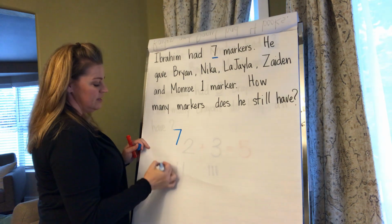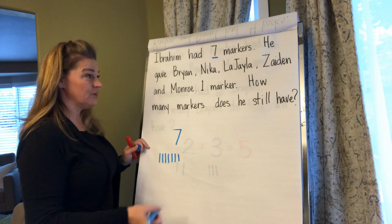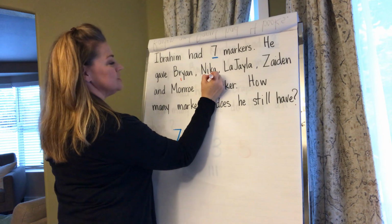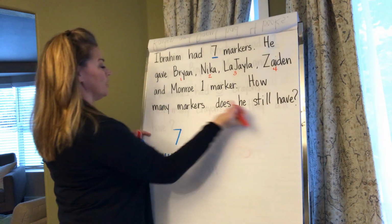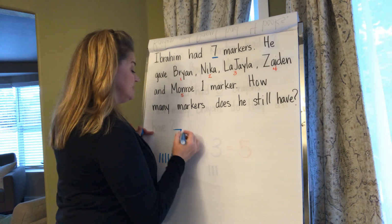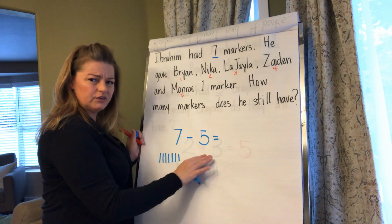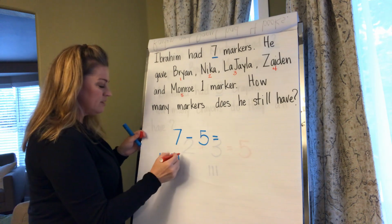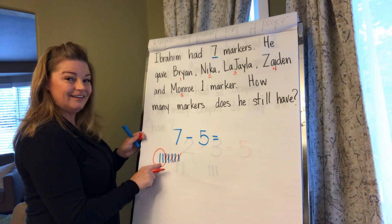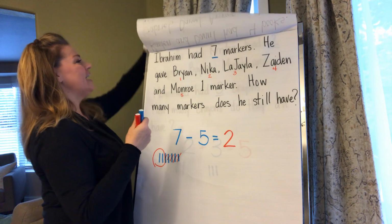7, right? So we have 1, 2, 3, 4, 5, 6, 7 markers. And how many did he give away? Let's count how many people he gave a marker to. 1, 2, 3, 4, 5. He gave away 5 markers, which means take away 5. How do we do that? Do we draw an extra 5 over here? Nope. Remember, we mark it off. So he gave away 1, 2, 3, 4, and 5. How many are left? So he gets to keep 2 markers. Nice job. All right, last one.